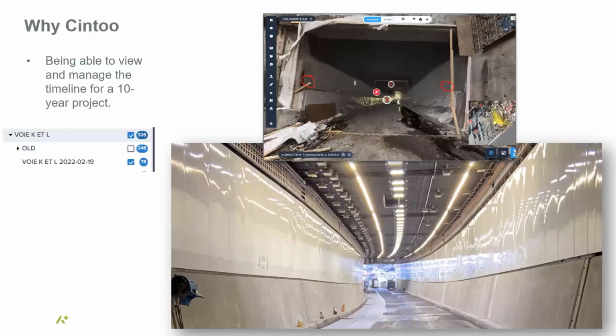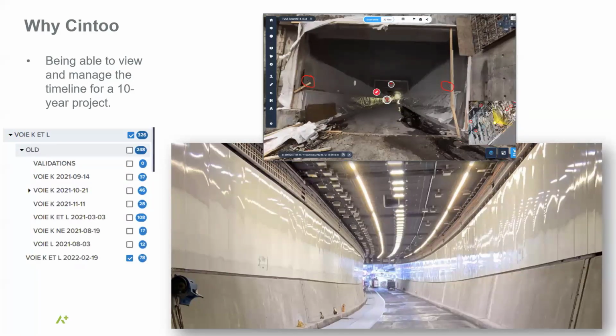To be able also to manage and view on a timeline of a 10-year project. So basically, if you want to go back and view an older survey, that will be very efficient and interesting for the purpose of the supervision of the project. So here's an example of a lane that has been done many times over the schedule for construction analysis and supervision analysis.